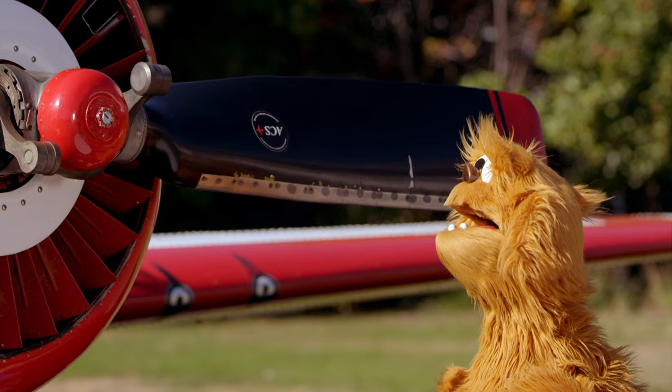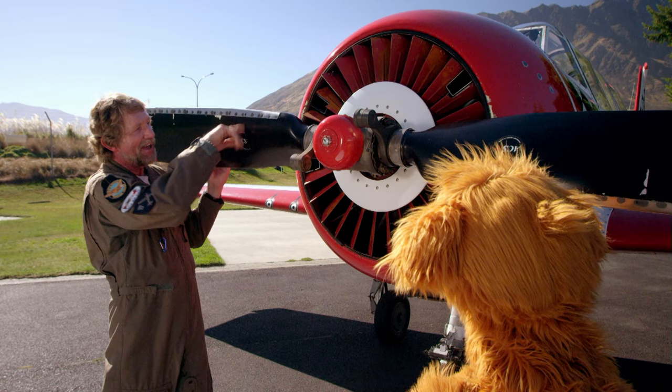So how does the propeller work? Well, the engine behind here turns this big propeller here and it bites in the air and pulls the aircraft through the air.